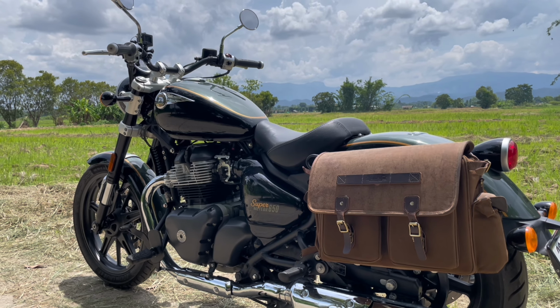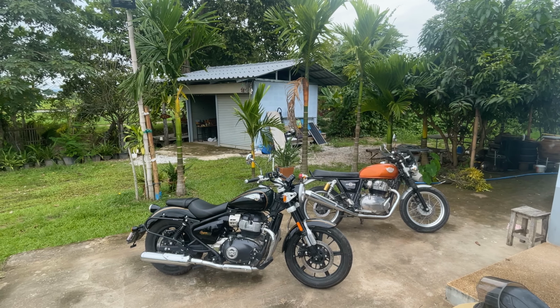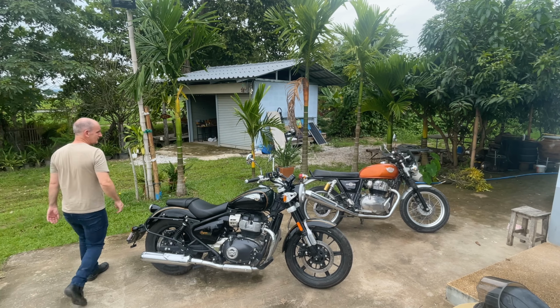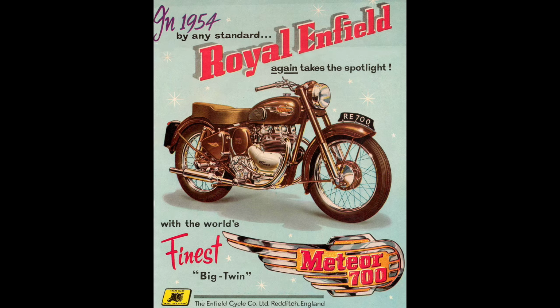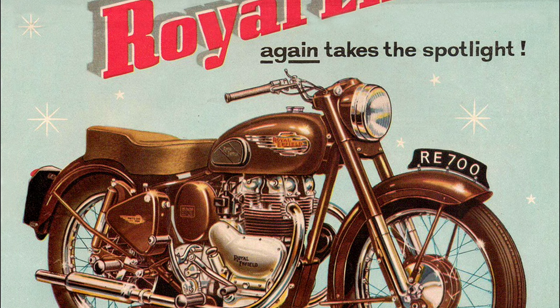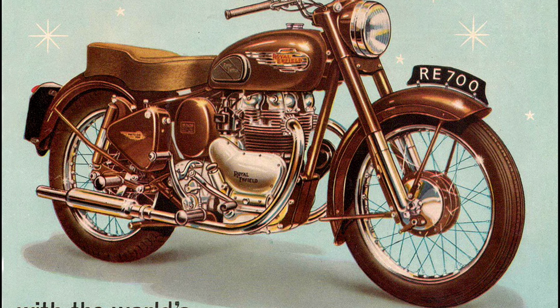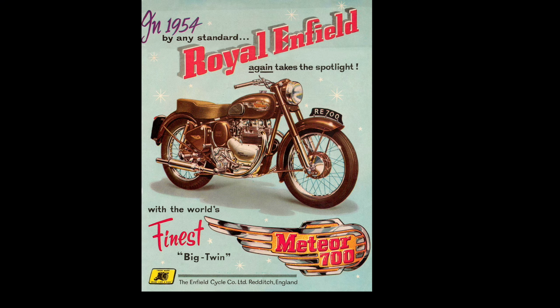What a stunning looking bike. I'm going to allow this one to be the winner of the visual contest between the Interceptor and the Meteor. Winner! And the Meteor has got even more history than the Interceptor, arriving in 1953-54 with the Meteor 700, a twin exhaust parallel twin 700cc beautiful bike.